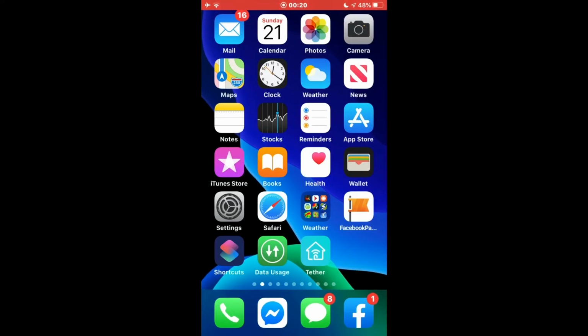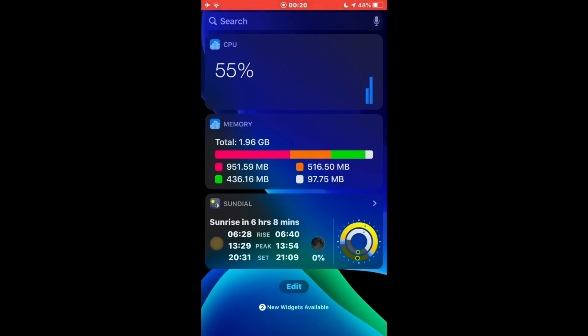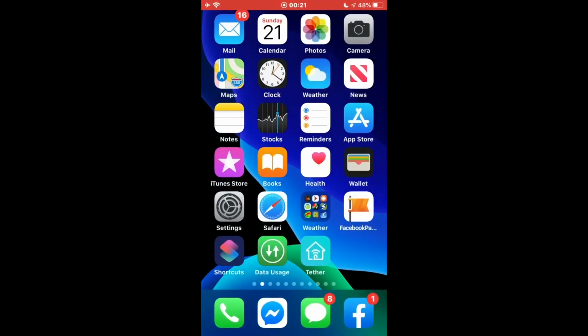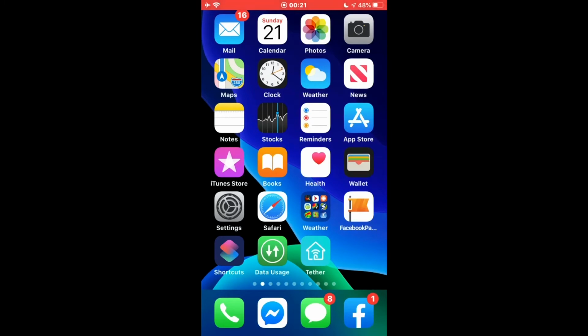You could see my little widgets of my CPU. Even while I'm recording, it spikes at like 55%, 44%. My RAM does normal. Anyways, that's what that shows. As for problems that I've had, I haven't had really anything. Now the iPads, the Mini 4 has had problems, but I'll get into that.